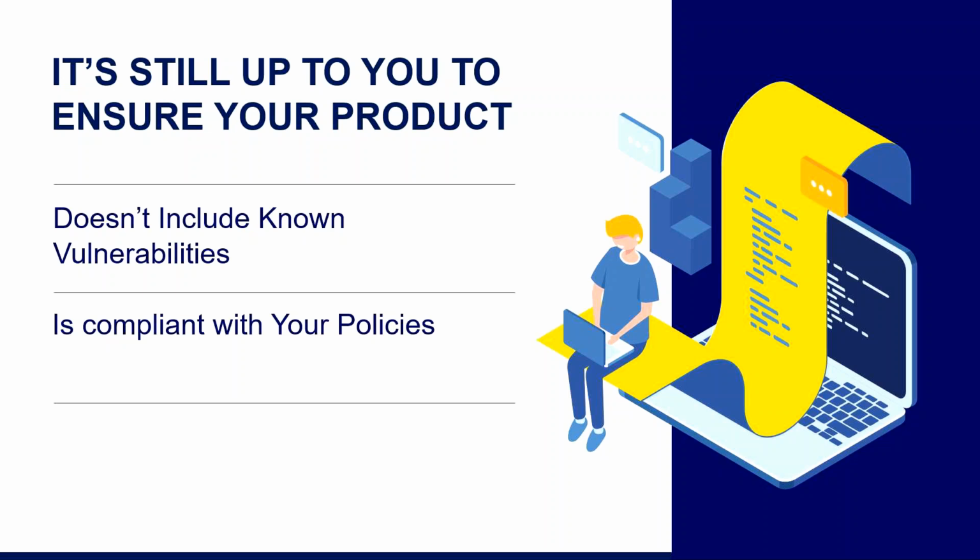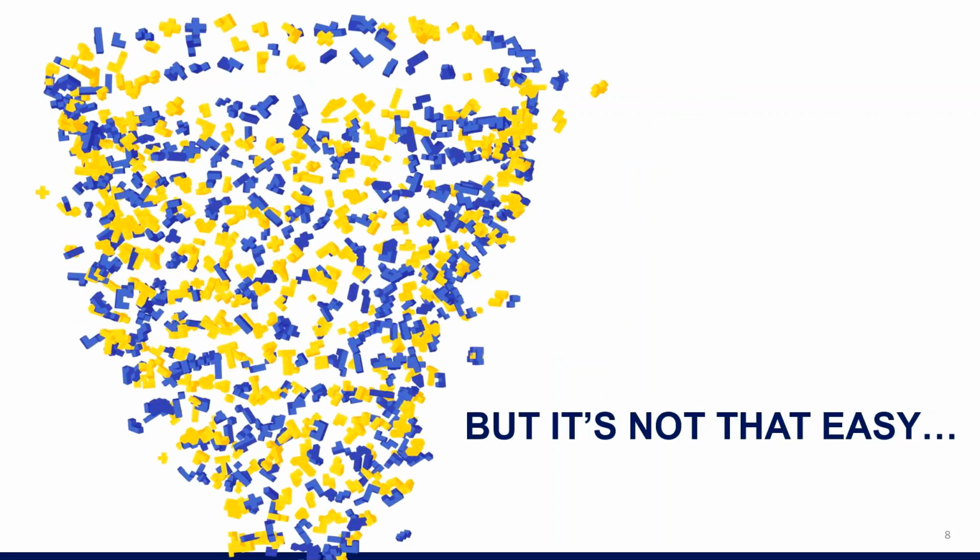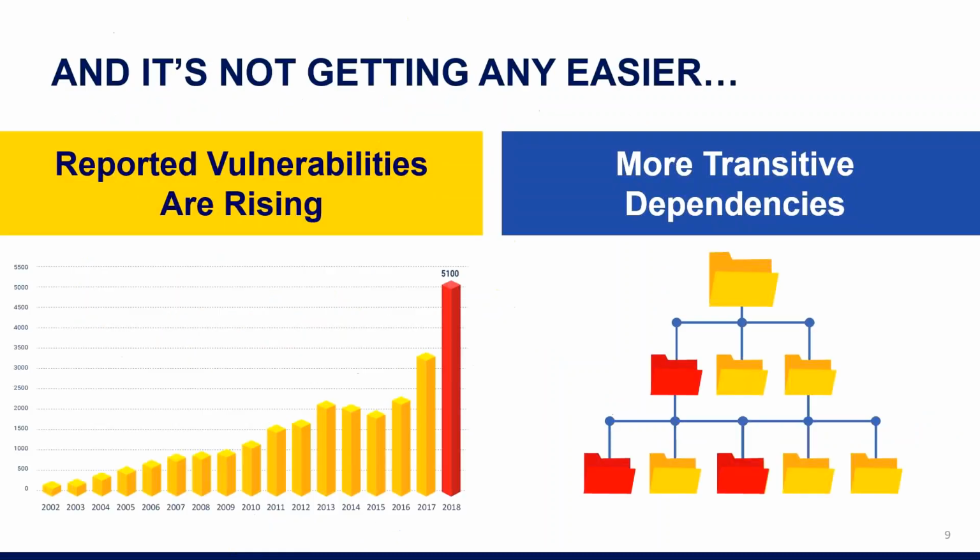But it's not that easy, right? There are more and more dependencies, and reported vulnerabilities, and dependencies we found during the development. Each and every one can take an open source component and enhance it and fix it, and basically can work with it, right? So it's getting more chaotic in a way of how to manage those.